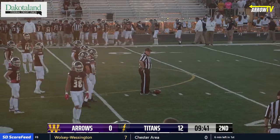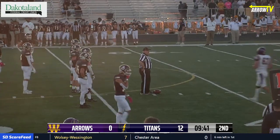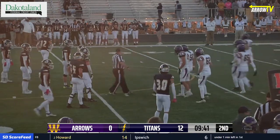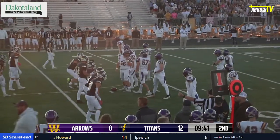Apparently, Lincoln's got a little brother that's coming through the system that's as good or maybe even better than Lincoln. Keep in mind, Lincoln's a freshman, and he's touched the ball quite a bit. I'm excited to see that. Even if he's as good, I'm excited to see that.